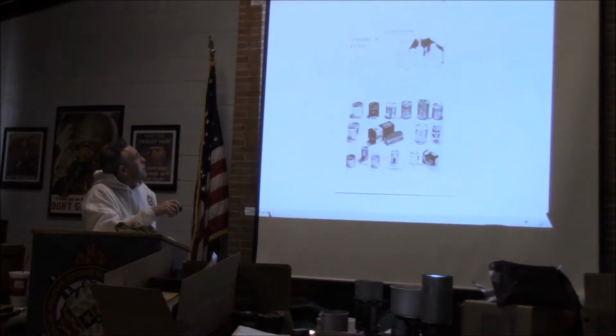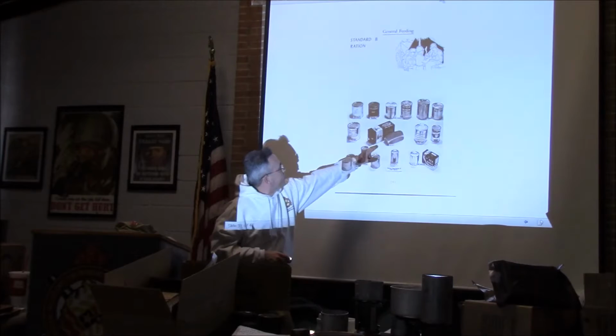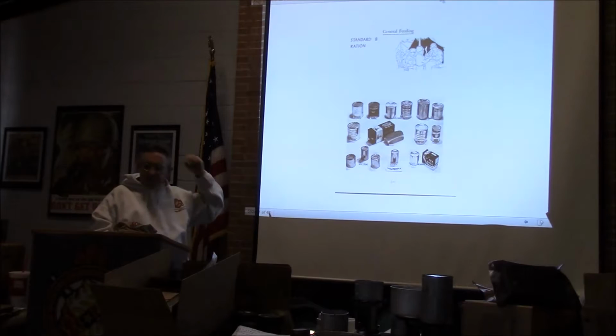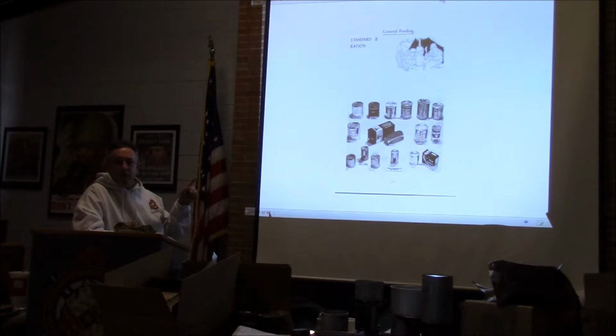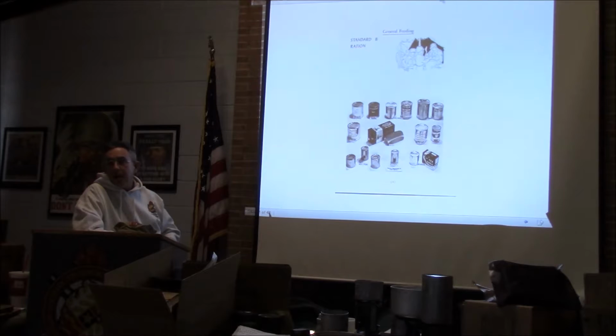Here's some of your standard B item things here. You've got tea bags, bread. As much as possible, they tried the bread units. There's a fascinating article about this in the Quartermaster operations of the Korean War, about the bakeries that they set up. People got bread that was no less than 2 days old on the front lines when they got them delivered. Some of these bakeries were a couple hundred miles back from the front.